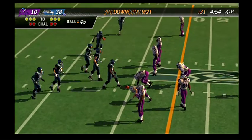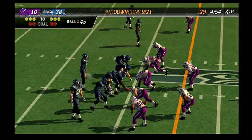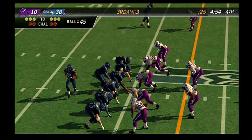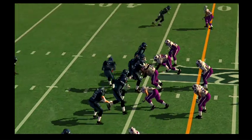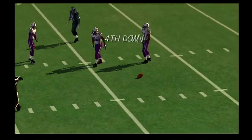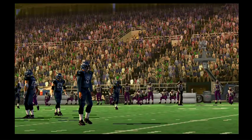Ball on the 45-yard line. Only one man back. Ingram, the man in motion. He gets the carry. Throwing. This pass is incomplete. Claiborne whacks him, causing the incompletion.